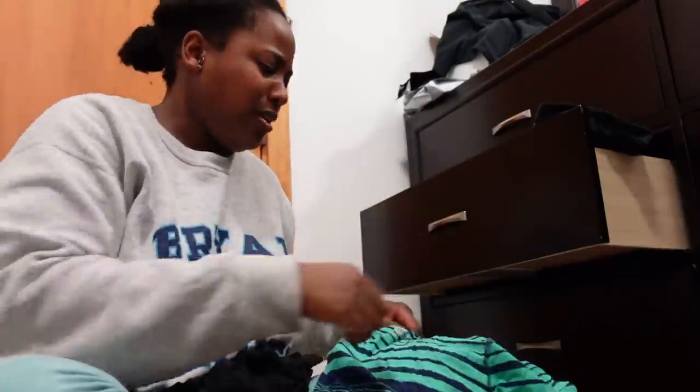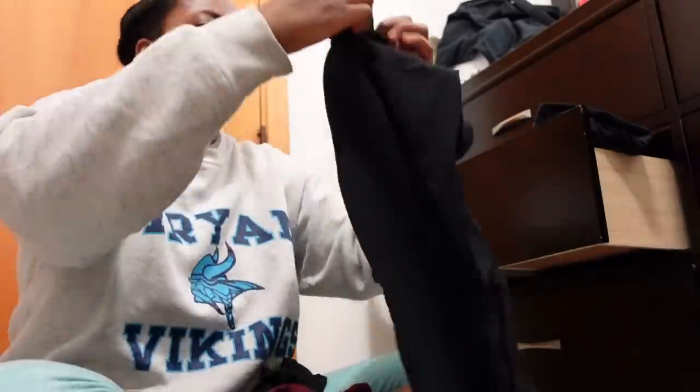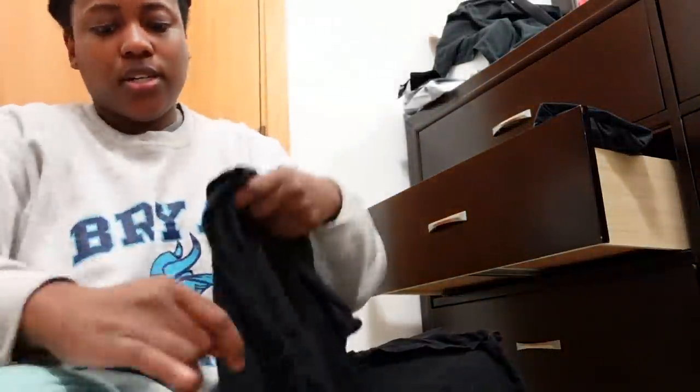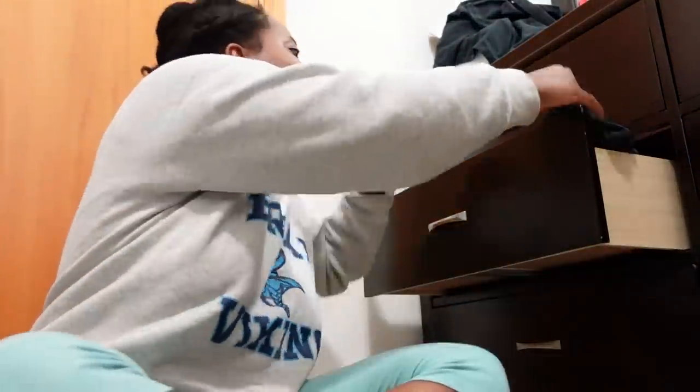This shirt, it's just an old Target V-neck. Don't want that anymore. These leggings need to go. They're cotton, so they've stretched out. Just throw those away. I got a pizza sock. What's this? Just a black shirt. You know, we keep that. More stuff.